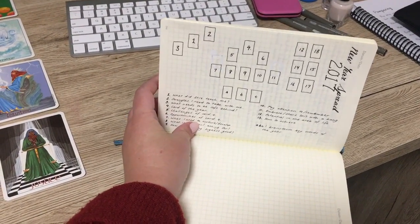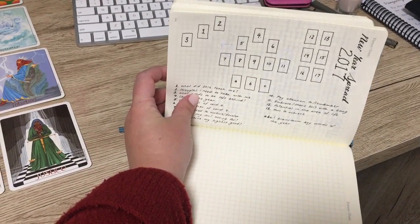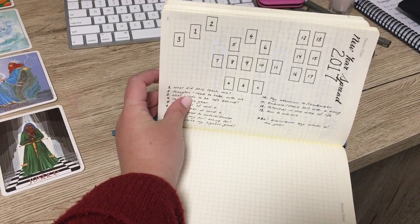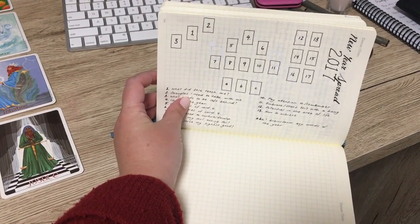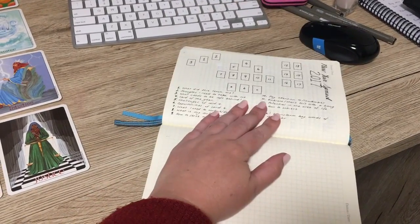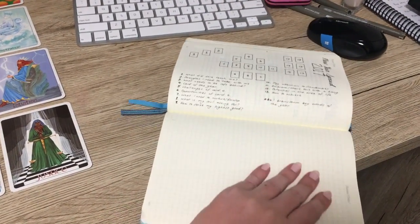I just thought I would show you my little spread, or my large spread, and give you a bit of an idea of what you can do for the New Year reading that a lot of us love to do, so you're not stuck with that 12 cards, one for each month sort of thing, if that's not really working for you or not inspiring you.